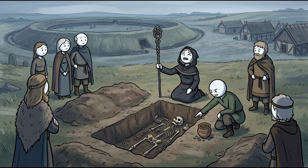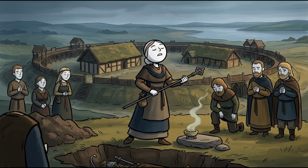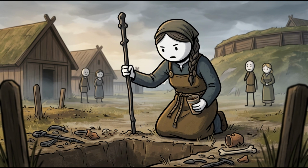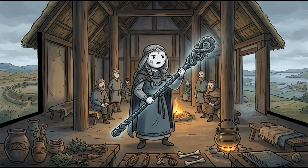The woman inside had been buried with unusual wealth, a silver toe ring, imported textiles, and a small bronze bowl containing traces of fat, thought to be the remains of a preparation applied to the body or burned as part of the funeral.